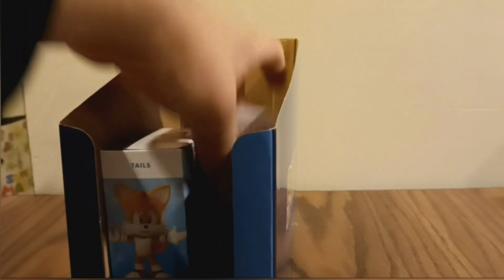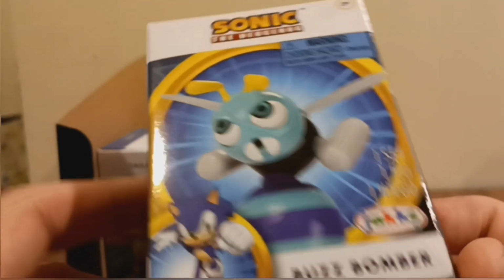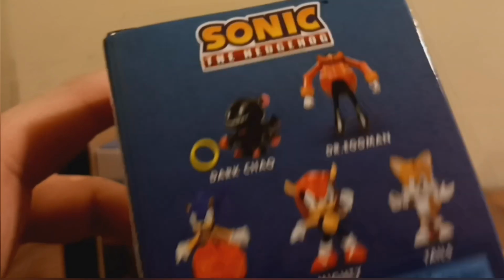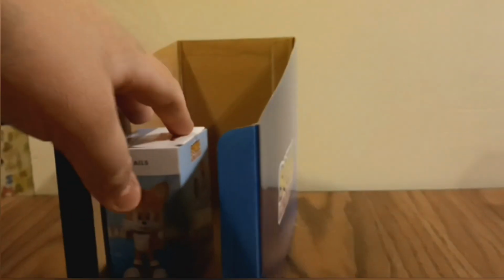Now let's get into Buzz Bomber. Here we have Buzz Bomber. This is the modern packaging. Actually, this is a classic Buzz Bomber, not a modern one, but there it is. The back. Lastly, we have Classic Tails. Very cool.